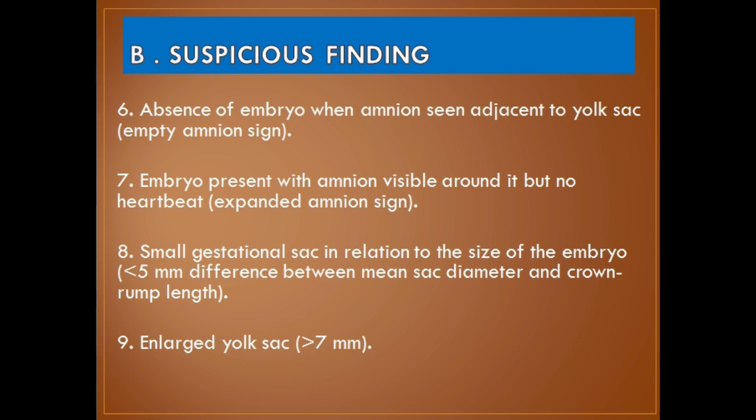6. Absence of embryo when amnion seen adjacent to yolk sac, empty amnion sign. 7. Embryo present with amnion visible around it but no heartbeat, expanded amnion sign. 8. Small gestational sac in relation to the size of the embryo, less than 5 mm difference between mean sac diameter and crown rump length. 9. Enlarged yolk sac, greater than 7 mm.